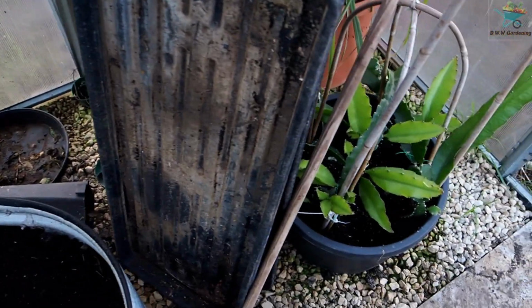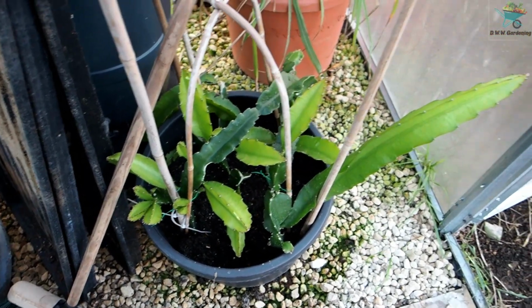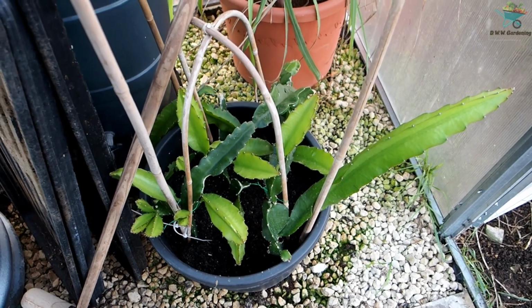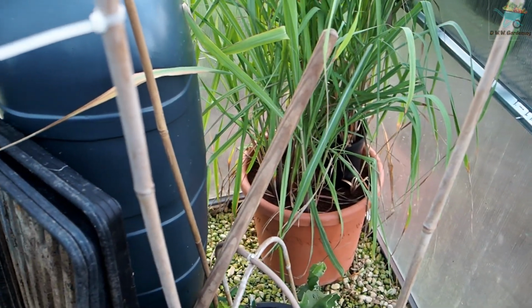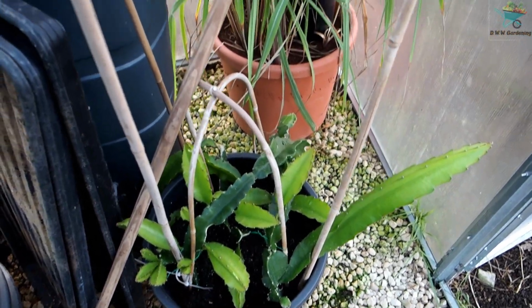The dragon fruit, that's still growing. We weren't able to get anything to straighten that as it looked like it might snap, so we're just going to leave that. You can sort that out when he comes back. The lemongrass is still coming up really well, so that should be okay. It does stay quite a mild temperature in here, so it shouldn't be too bad.